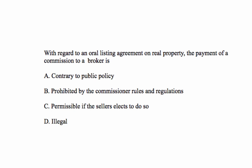So with regard to an oral listing agreement on real property, the payment of a commission to a broker is A, contrary to public policy, B, prohibited by the commissioner's rules and regulations, C, permissible if the seller elects to do so, or D, illegal. What do you think? C. You said C for Charlie.